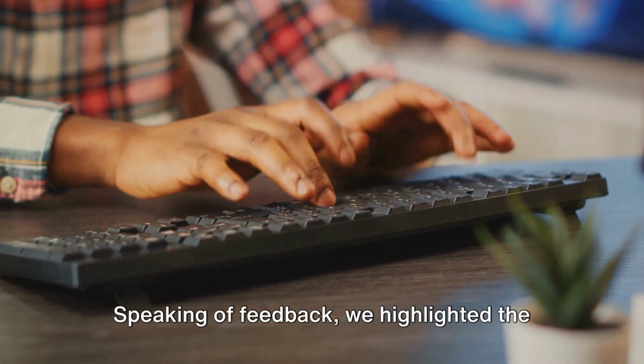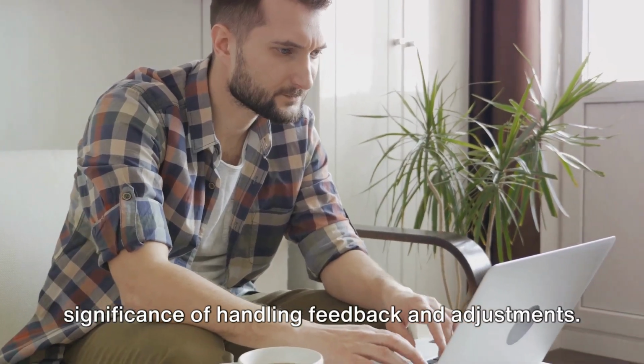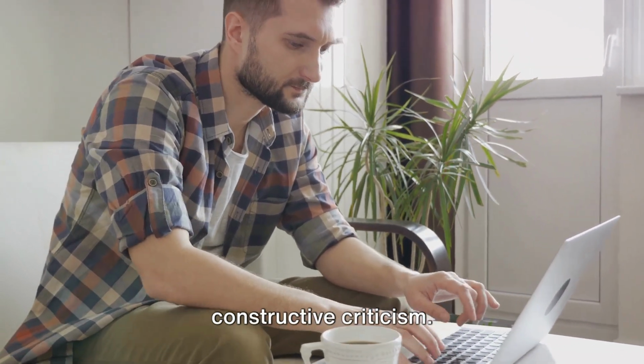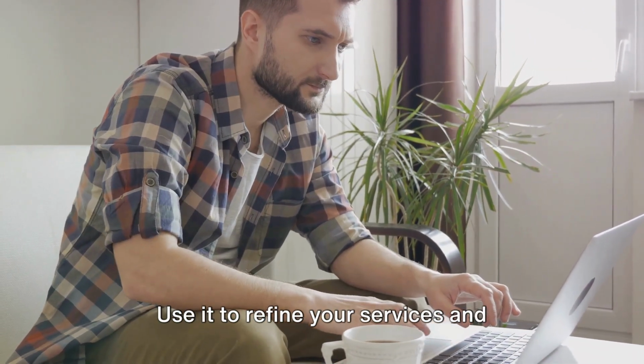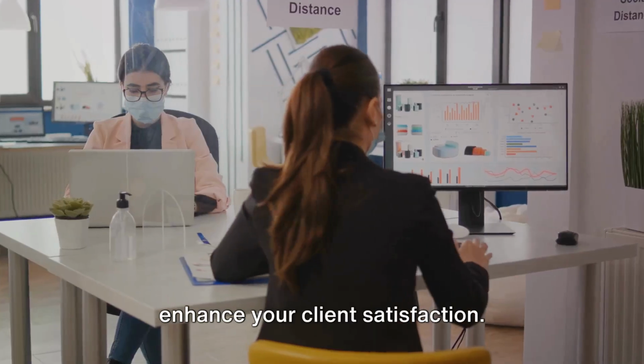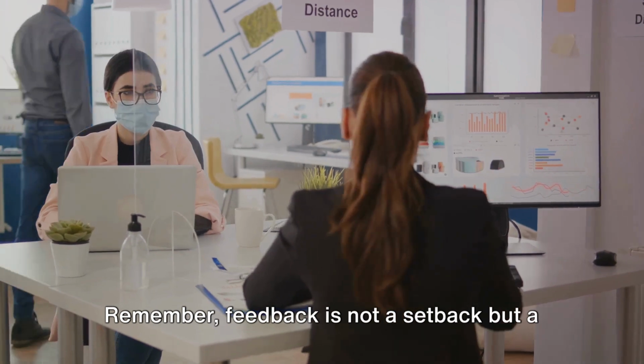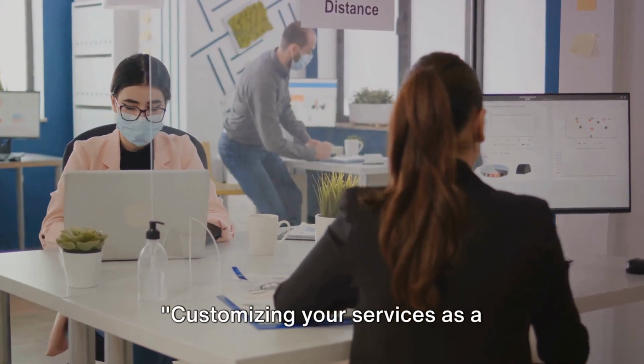Speaking of feedback, we highlighted the significance of handling feedback and adjustments. As a freelancer, you should be open to constructive criticism. Use it to refine your services and enhance your client satisfaction. Remember, feedback is not a setback, but a stepping stone to improvement.